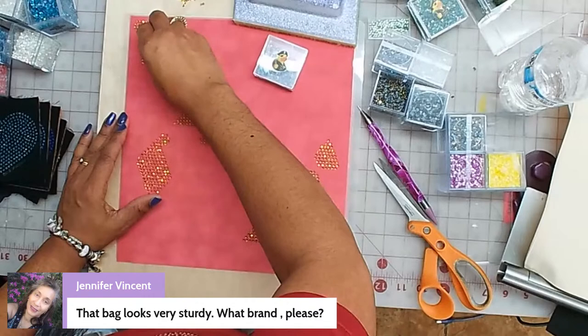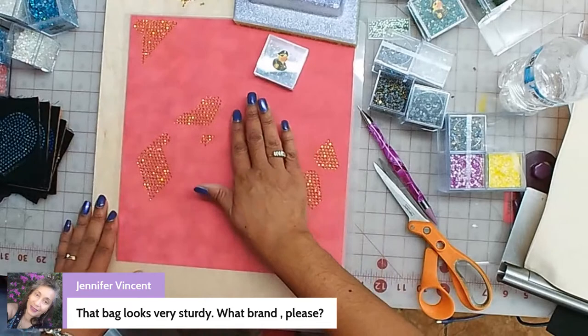Okay. So here is the next part to the template.